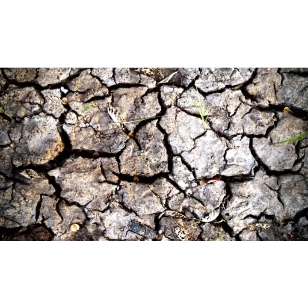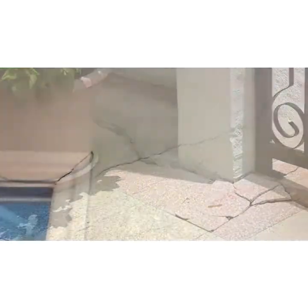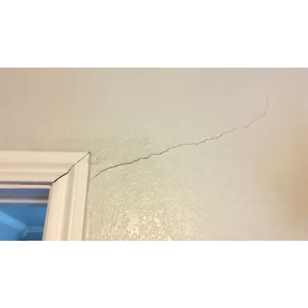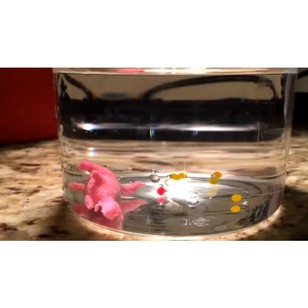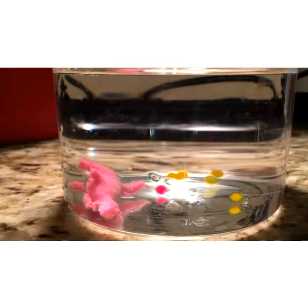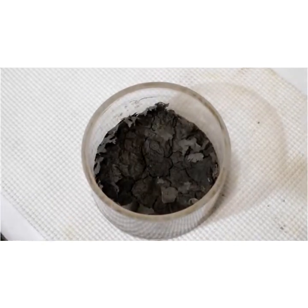If you've ever been to a place where the ground looks like this, or been in a building that looks like this or this, there's a good chance you were in a place that had expansive soils. Just like these dinosaur toys, certain types of clay soils change their volume depending on moisture content. They swell when they get wet and shrink as they dry.